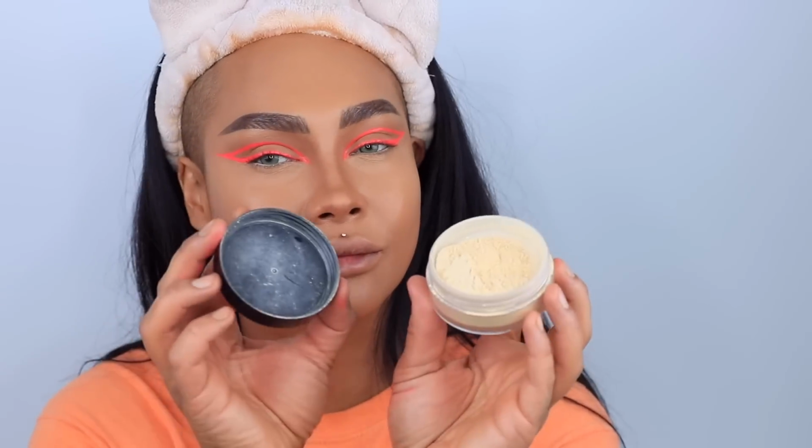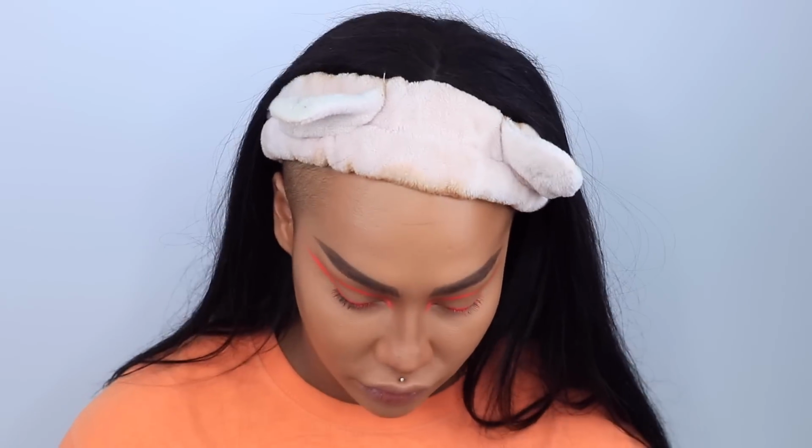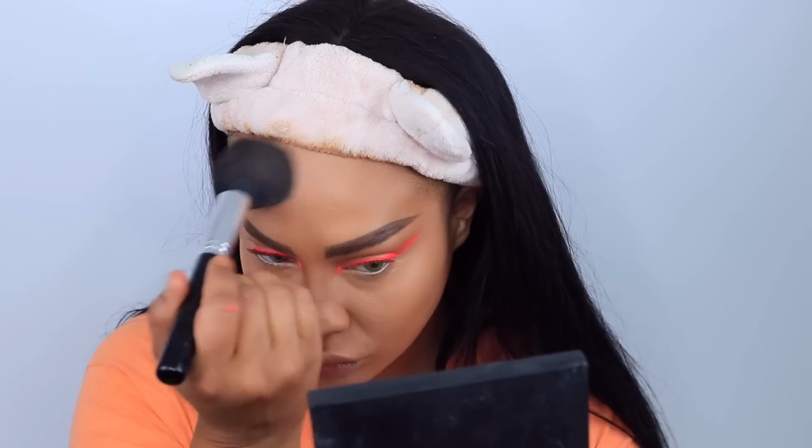And with the MCGRATH Sublime Perfection setting powder, I'm just going to do a light coat in the T-zone of my face. I used a lot of hydrating and glow products, and I just wanted to add a little bit of powder to kind of set it. I like it because that powder doesn't make you look old. It's very fine, just kind of blurs the skin.